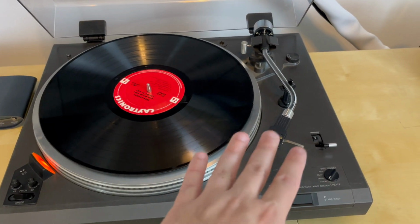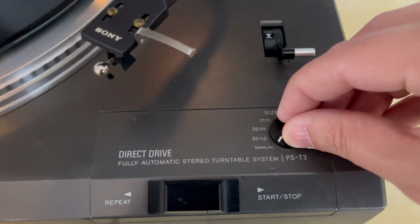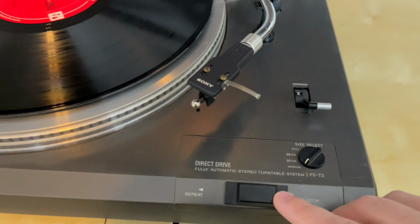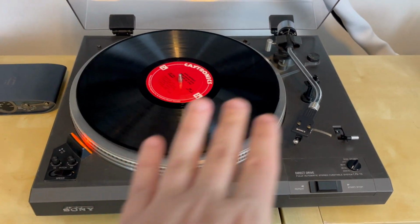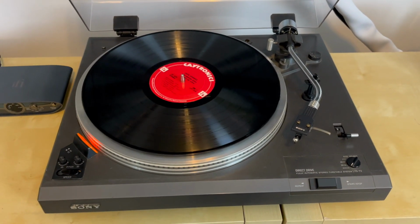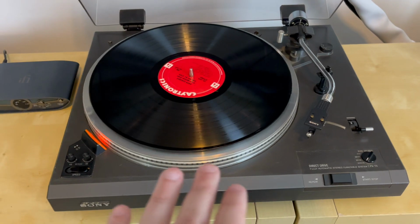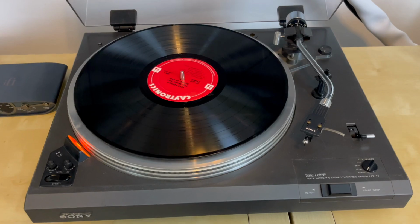The good news is I can actually move the needle manually over here and it will play. However, this whole system here, manual, automatic, and start stop, is basically not working. And that's kind of a common issue on these vintage turntables with this fully automatic system, but it is usually repairable. So I'm going to set this one aside and get underneath and see if I can figure that out. Sometimes it's a cracked gear that you can replace to fix all of that. Sometimes it's just gummed up and you need to get some grease cleaned out and get it rolling that way.